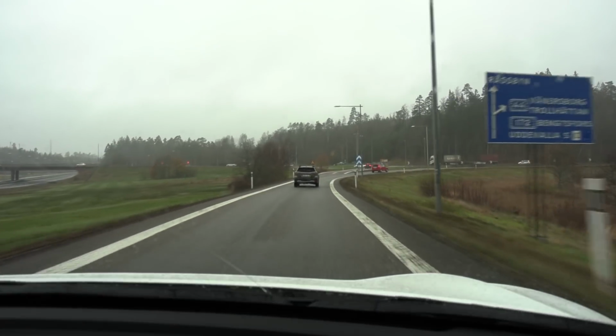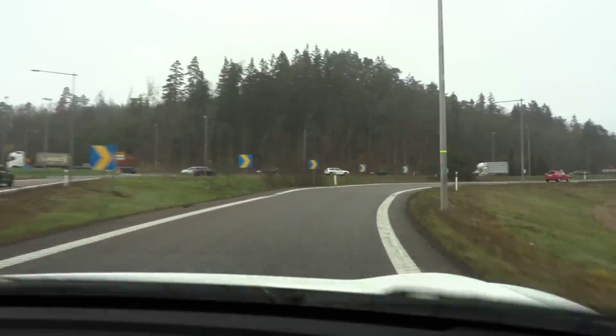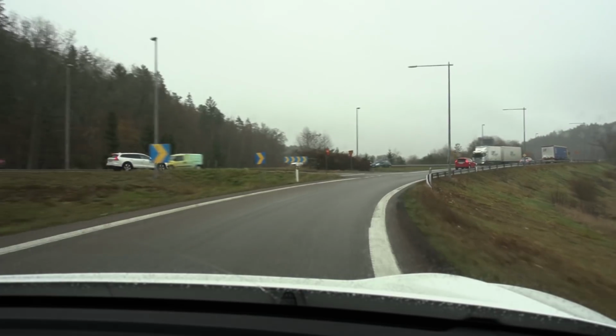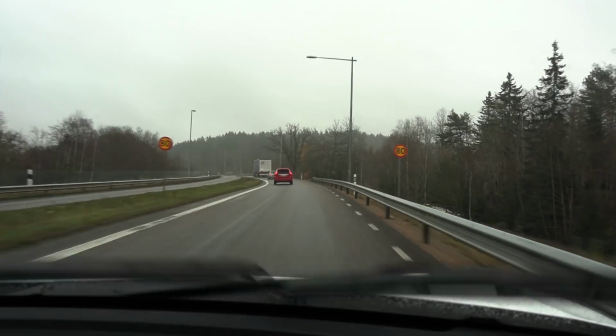Then we have to figure out how long does it take to, whoa, where am I going? Going here, right? Yeah. So how long does the detour take then? Okay, let's see.